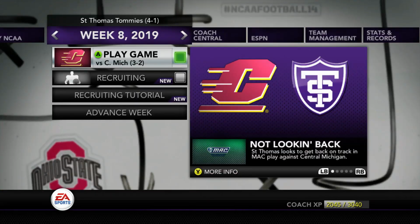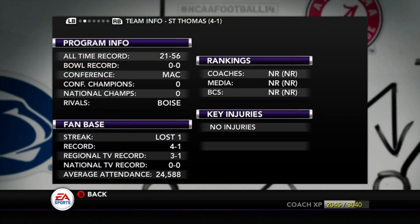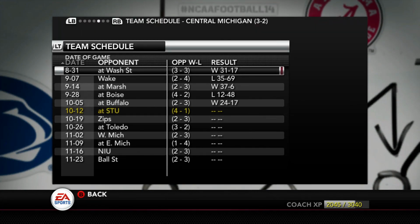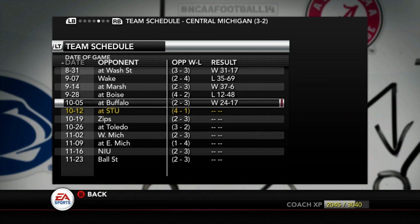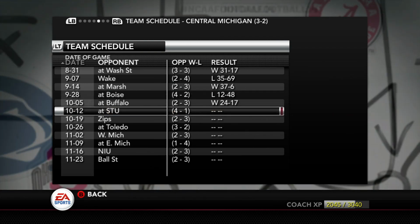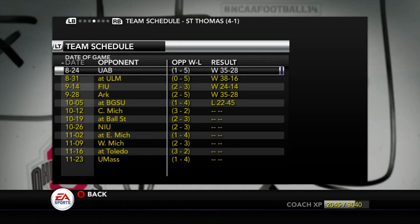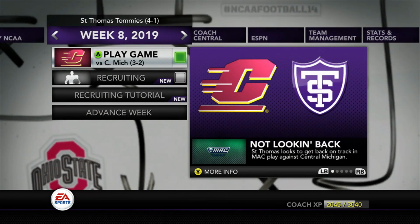So next episode, we will continue to look for our first MAC victory this season, as we'll be taking on the Central Michigan Chippewas, and we'll have 5 guys visiting as well. I'll jump into that next episode as well. And Central Michigan's got something interesting going on. They won against Washington State, and then they lost, and then they won, and then they lost, and then we won again. So hopefully we can keep that energy going, give them an L so that they fall to 3-3, and so that we can continue to improve to 5-1 on the season. I would definitely love to see that. Anyways, that is for next time though.